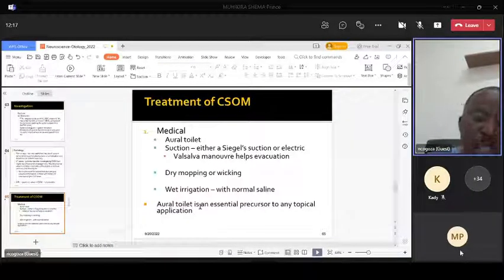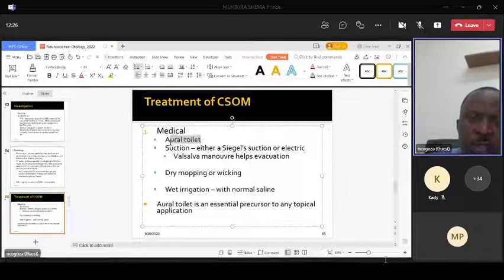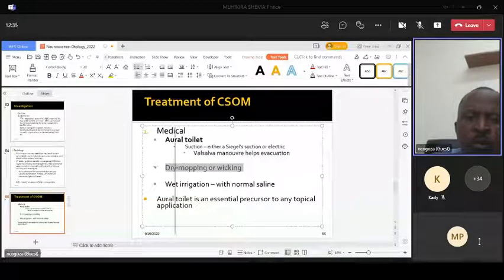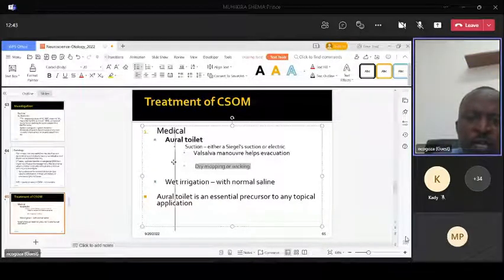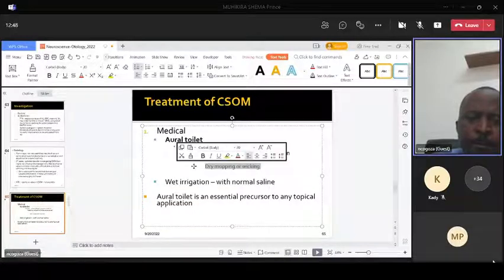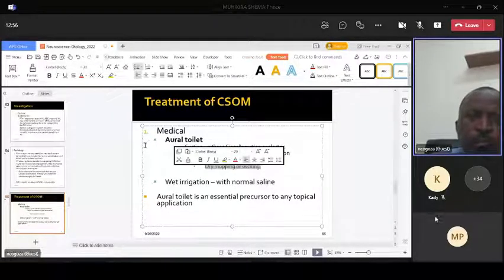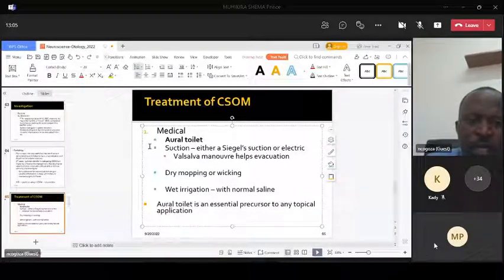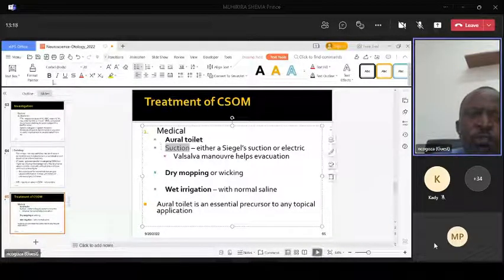And after mopping, please take this seriously. You can do aural toilet by suctioning, by mopping with the cotton swabs, by irrigating with the normal saline. Sorry. So those are measures that you can use. But remember, you can suction, you can irrigate, you can mop. All of these are things that you can do to make the aural toilet.